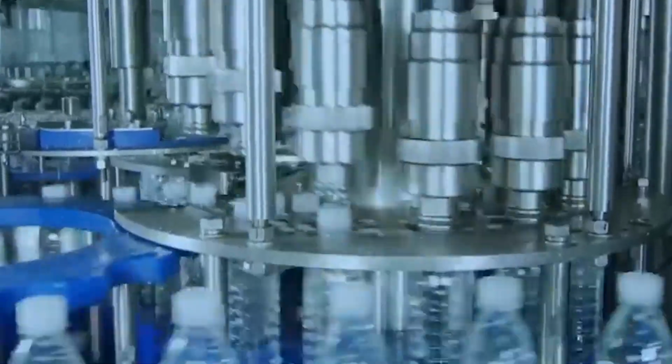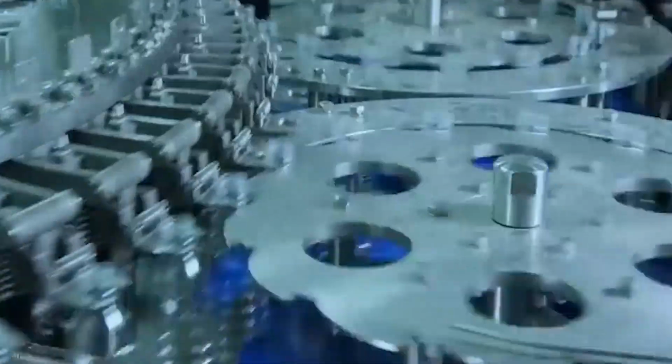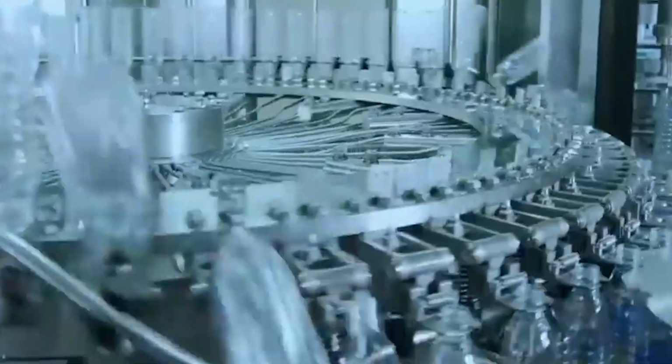Following molding, the bottles are promptly cooled to firm their form before being examined closely. While professionals personally inspect each bottle to ensure it meets the stringent standards, automated technologies look for faults like cracks or uneven surfaces.